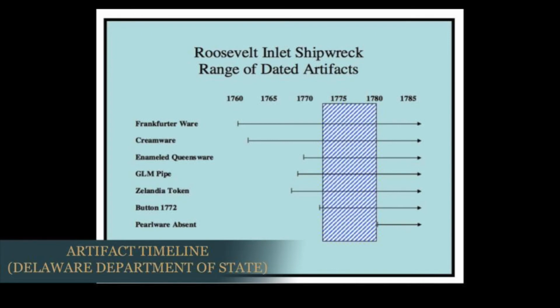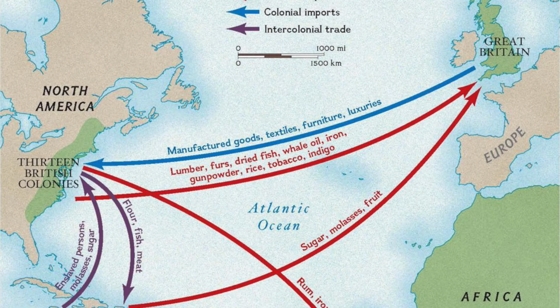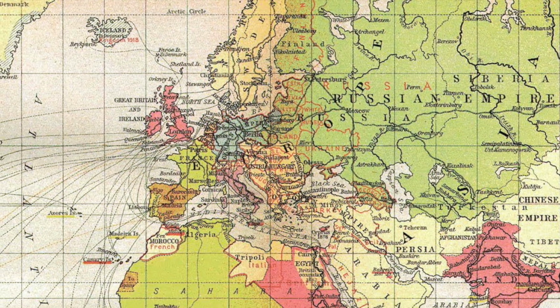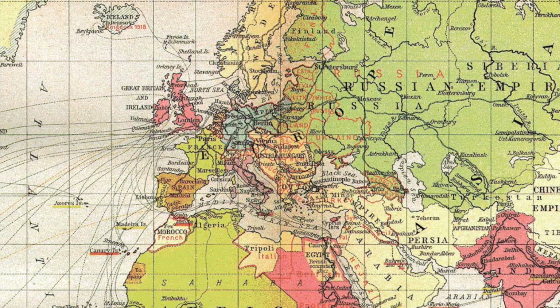The artifacts also demonstrate how linked commerce was in the 18th century, and how the early Americas greatly relied on the worldwide economy. The original sources of the cargo on the shipwreck can be traced back to countries such as Germany, Spain, the Netherlands, Africa, and Russia.